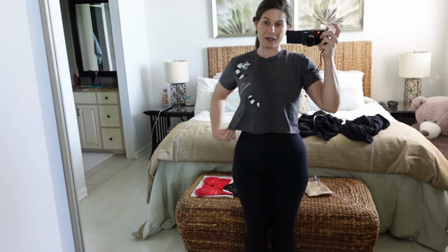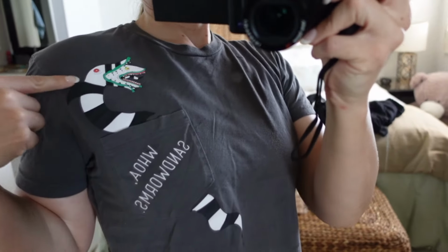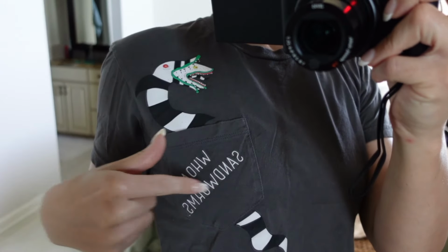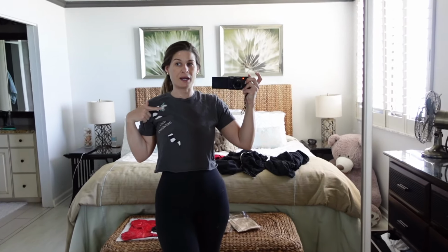And that sucks. But of course I want to be as safe as possible. So before I go into the storage unit, I'm going to put this top on over it just so I'm a little bit more covered up and a little bit less shapely. But yeah, look at this shirt. It's the coolest shirt ever though, because look, it's the sandworm from Beetlejuice and it says, whoa, sandworms. And yeah, nothing on the back, but it's from Unique Vintage. It's a website that has pinup type clothing and sometimes unique stuff like this, unique Disney clothing.